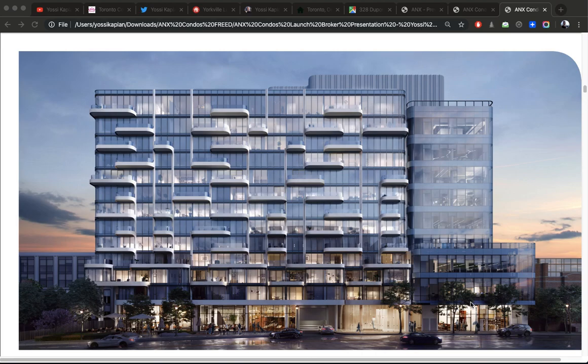ANX Condos by Freight Developments review and VIP investment opportunity.